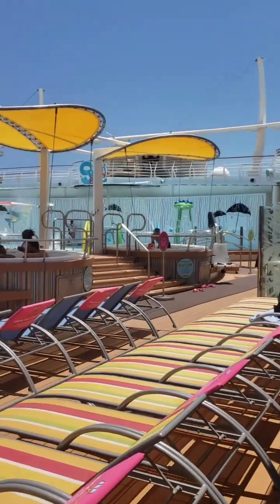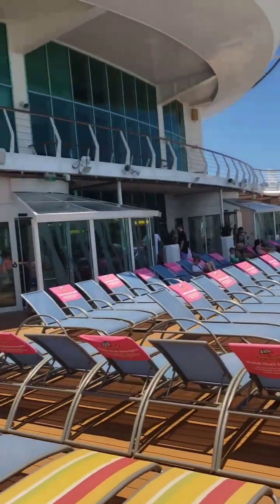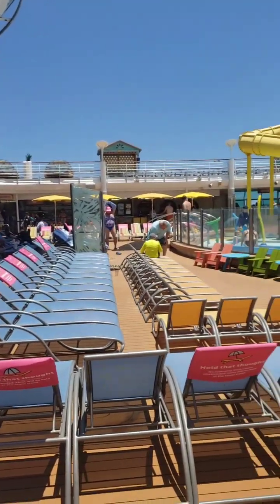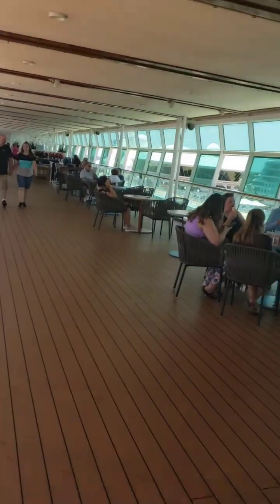You got 2 hot tubs and your kids' splash away bay. This used to be called H2O Zone. I prefer that name, but it's not that anymore. Across you have El Loco Fresh, which is a taco bar, and it is free, included as well.